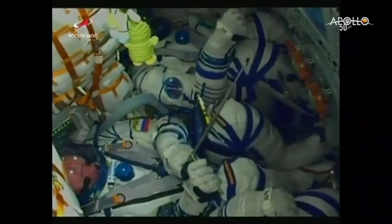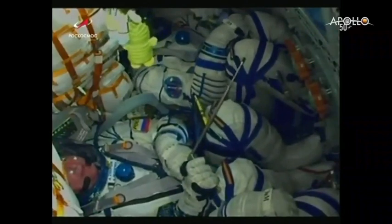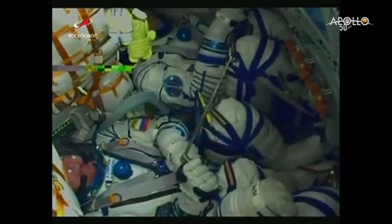A good view inside MS-13. Alexander Skvortsov at the bottom of your screen. At the top of your screen, Luca Parmitano, as we stand by for first stage separation. Yes, the jettison is confirmed. First stage separation confirmed. Confirmed. First stage separation is confirmed. Affirmative.